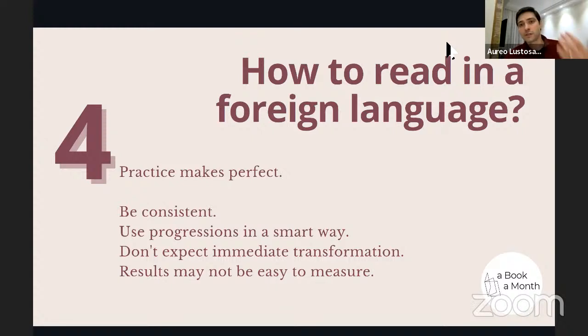So we have to be consistent. We have to use progressions in a smart way. Just as I mentioned, it would be smart to go from texts which use everyday language, and then progress into texts which are older and therefore a little bit more difficult, or texts of the same author, because authors tend to use the same vocabulary. So you start getting used to it. You read one novel by Jane Austen, it's a bit difficult. You read a second one, it's still difficult, but not so much. You read a third one, and it gets easier as you go, right?